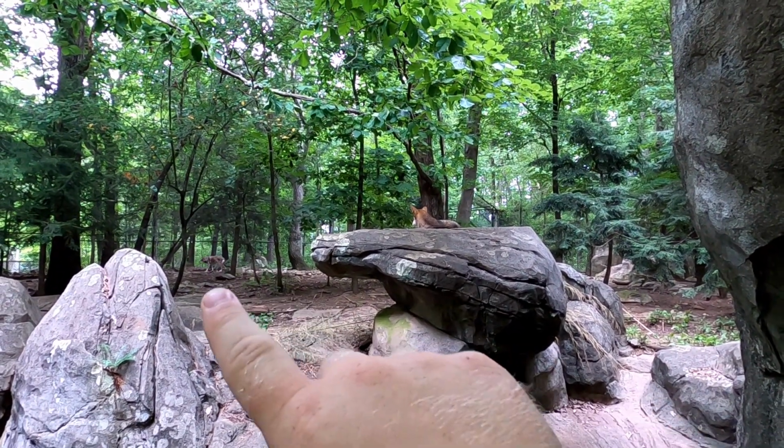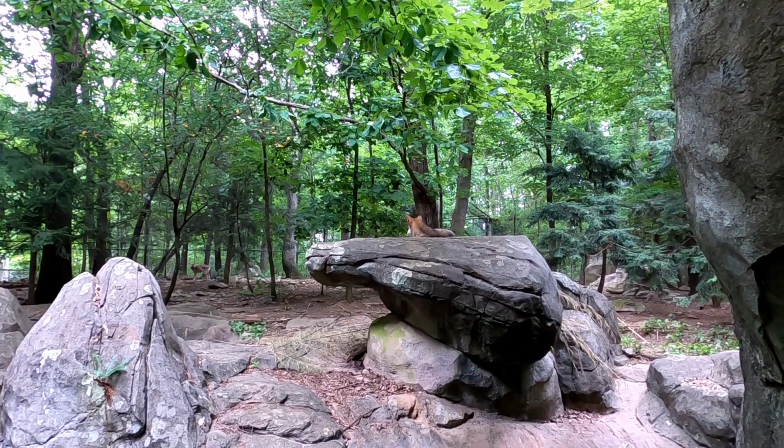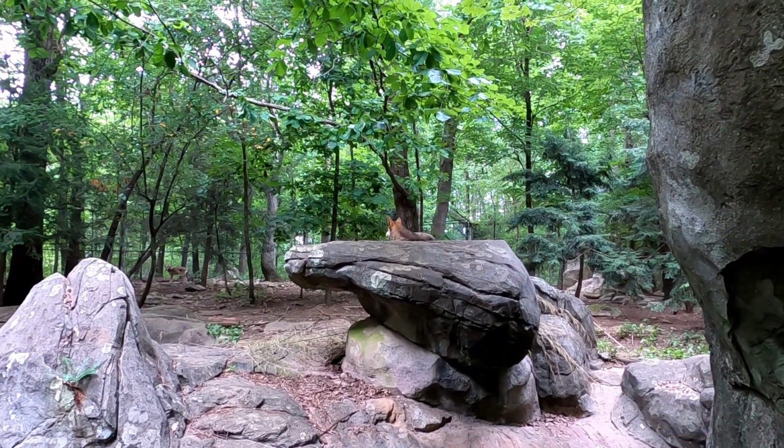There's one even back here too. I don't know if you can see it. Yeah, right there. These things are super cool looking. Very pretty animals.